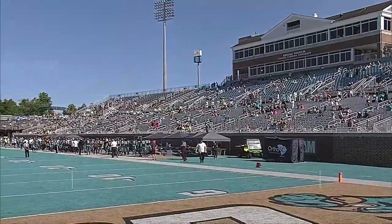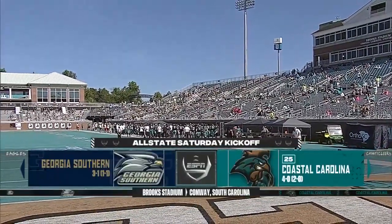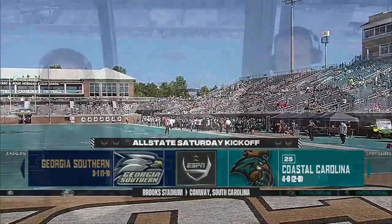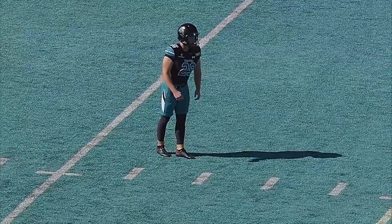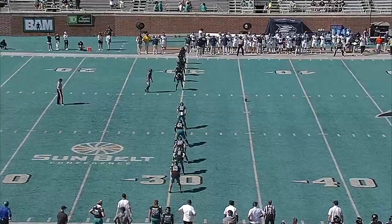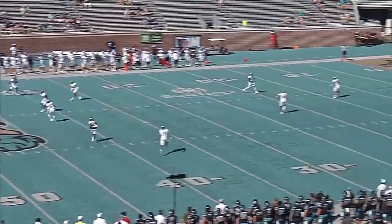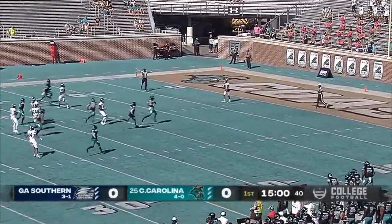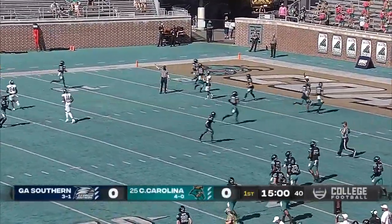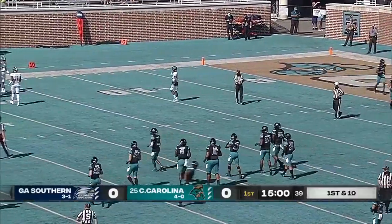Rise here at Brooks Stadium in Conway, South Carolina, as Coastal Carolina is ranked for the very first time in program history. Georgia Southern is trying to upset the only undefeated team in the Sun Belt. Fair catch is called for. And so we'll get to see Georgia Southern trot out there for the very first time to start things off.